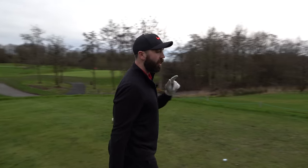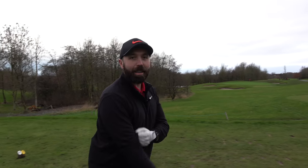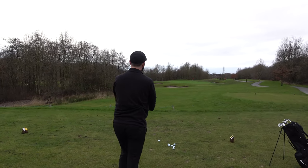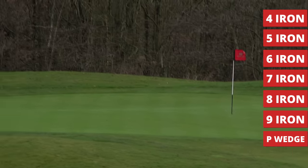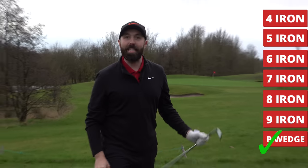Okay, 7 balls, 7 clubs, 1 green. I'm gonna start off with pitching wedge first. I think I'm gonna need to jump on this to get it onto the front edge, but hopefully we should start strong. Oh, I've actually thinned it right into the middle of the green. Wasn't pretty, but it's on.